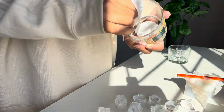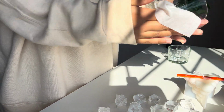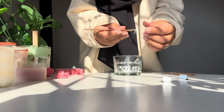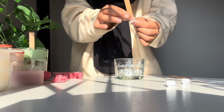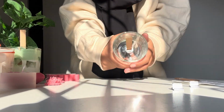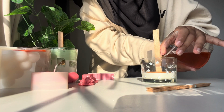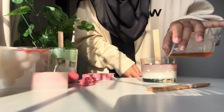Now, I'll make different jar candles to show you how versatile this craft can be. First, I'll clean the jars properly, then secure the wick in the center. Next, I'm pouring the wax into jars. Slow pouring helps avoid air bubbles and creates a smooth surface.